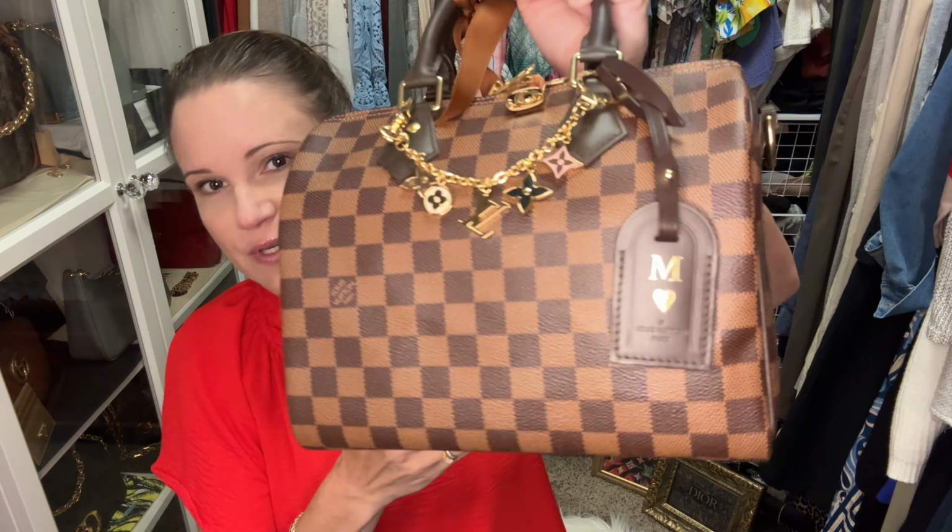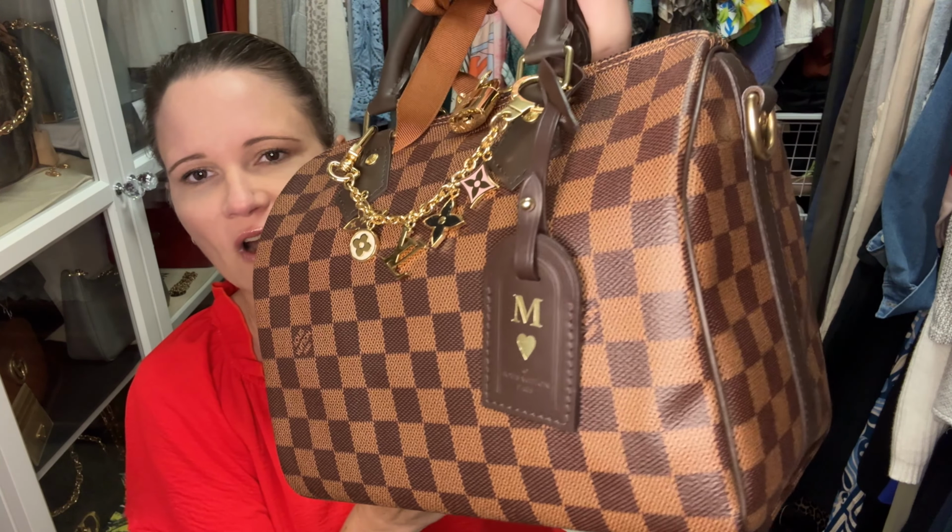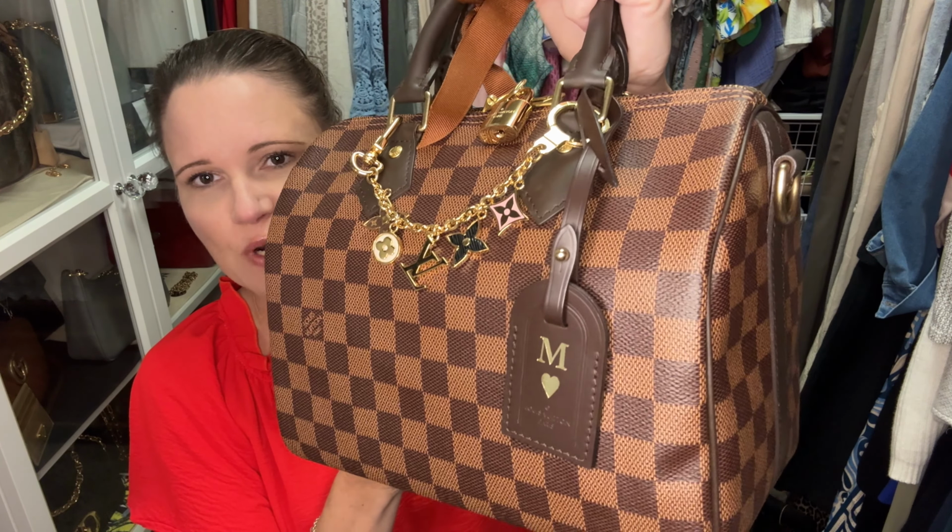I have always thought that the Speedies should come with luggage tags or clochettes for their locks. And this particular tag I picked up, I think it was my first luggage tag ever, my virgin luggage tag. And again, a gal who had the Graceful PM, I believe, helped me order this through her sales associate. And he stamped it for me with an initial and a heart, and then he shipped it directly to me.